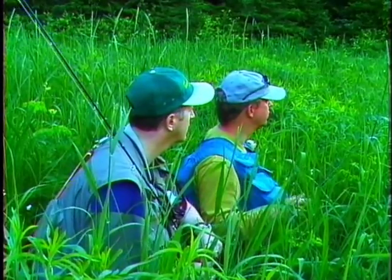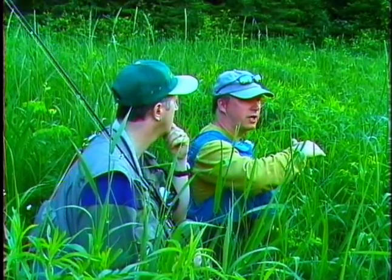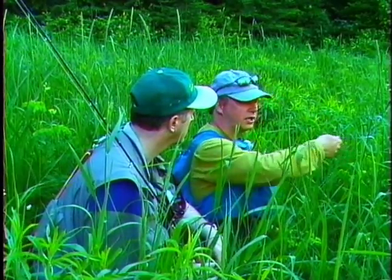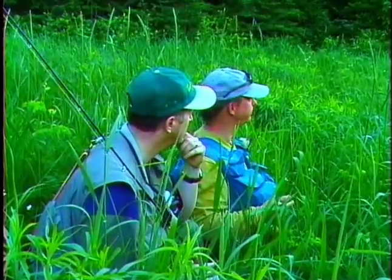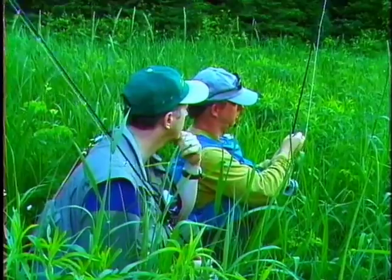Okay. Exactly. So now, I'm going to cast upstream, allow my caddis fly to drift down towards him as a dead drift. If he doesn't take that, I'm going to allow the fly to go past him, and I'm going to skitter it forward. Maybe some skittering motion in the fly will induce a strike. Okay, so you're using another one of these sedge caddis? Yes.